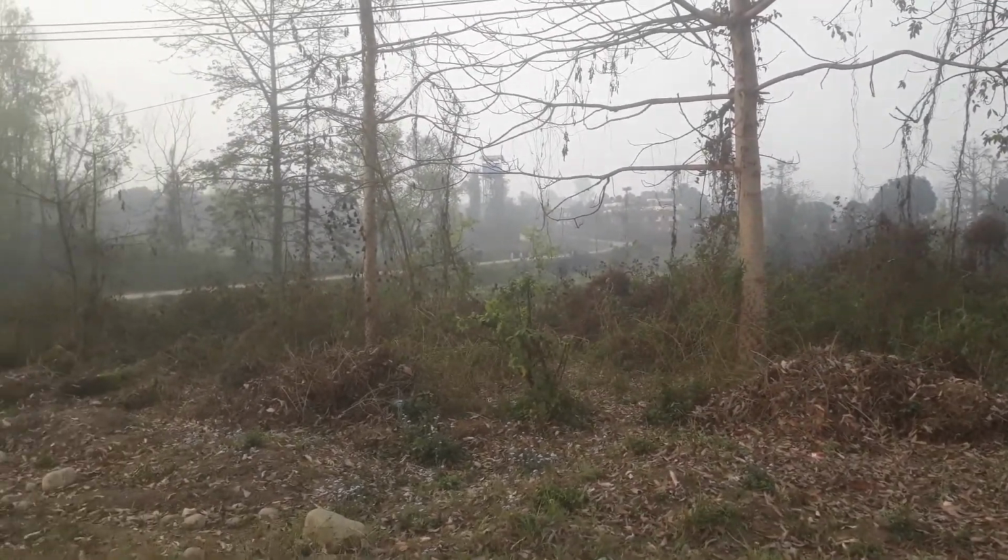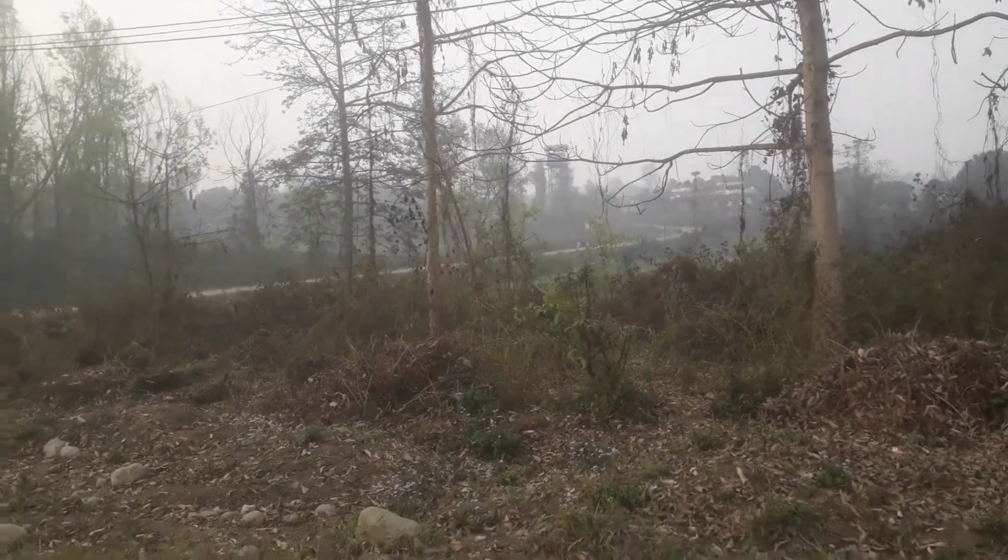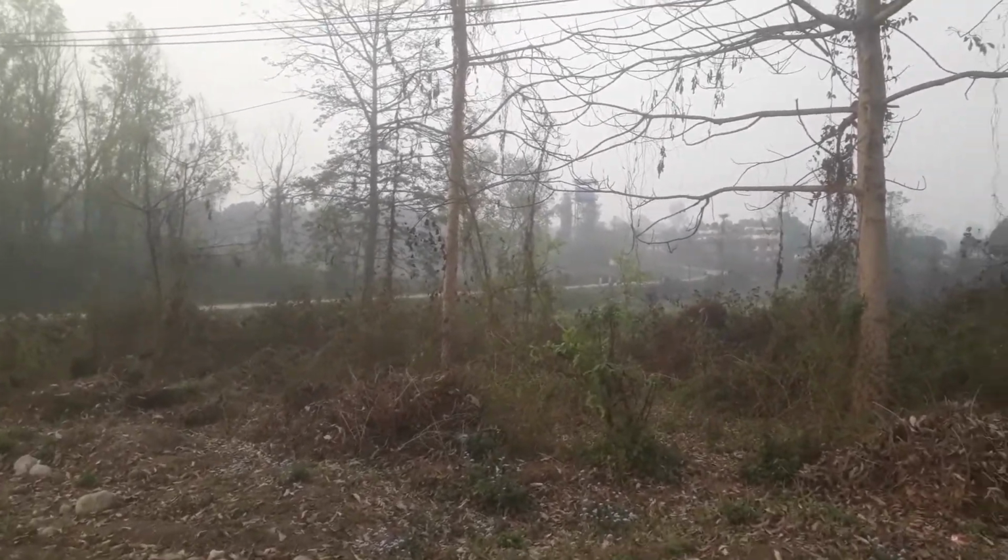Okay, so this road that you are seeing goes to the main road, which is also known as the Rampur road. And Rampur road is around 500 meters from here.